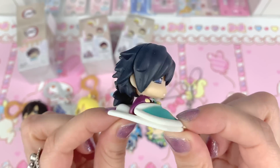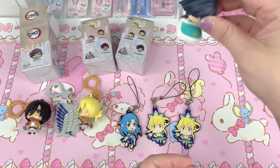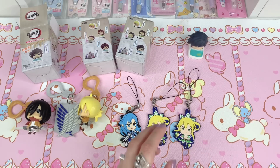But it is really detailed and super cute. Look at how adorable it is. I'm gonna line them up on my desk all together, and I think that's gonna be really cute. So it really doesn't matter. And I think I'm gonna go back to the store and try to get some more of those.